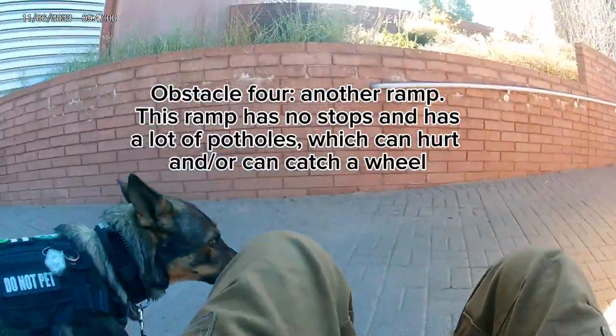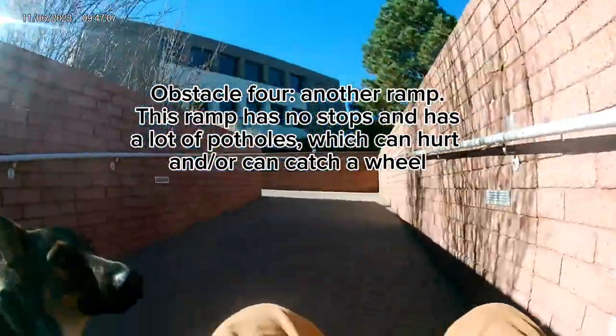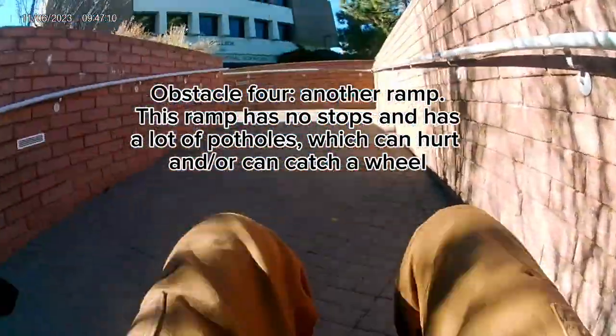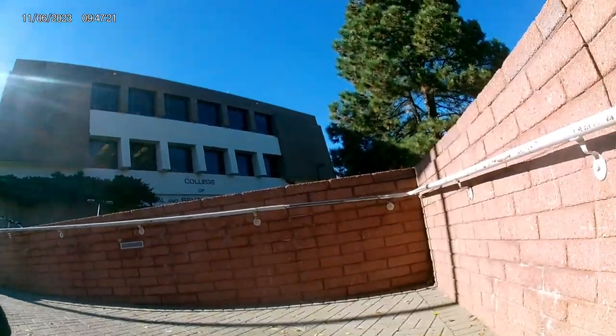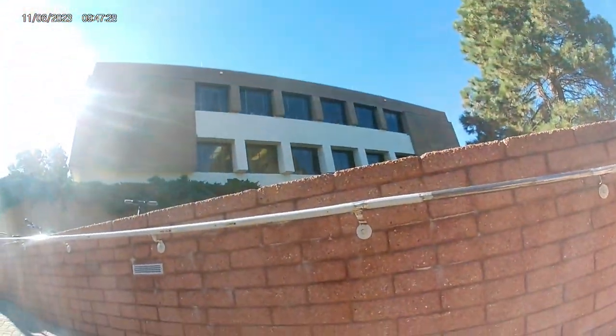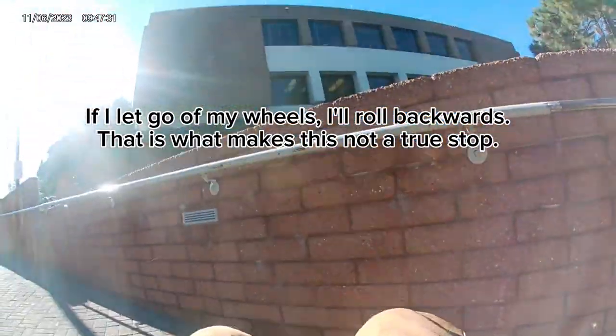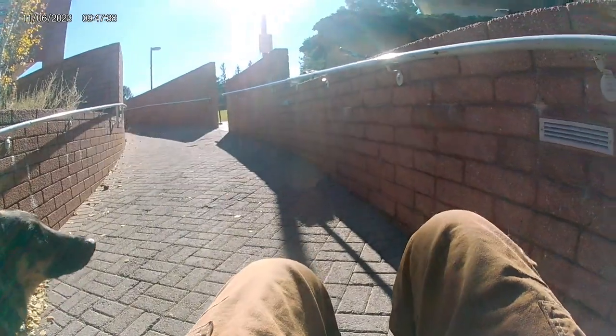Obstacle 4, another ramp. This ramp has no stops and has a lot of potholes, which can hurt and or can catch a wheel. If I let go of my wheels, I'll roll backwards. That is what makes this not a true stop.